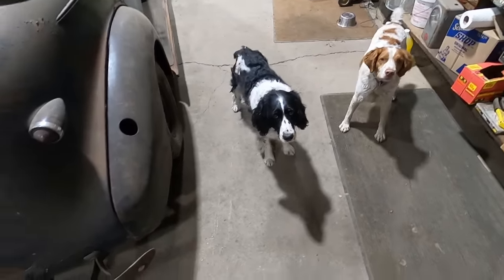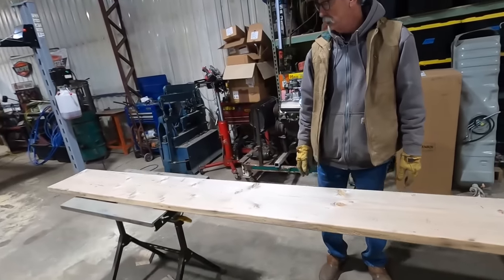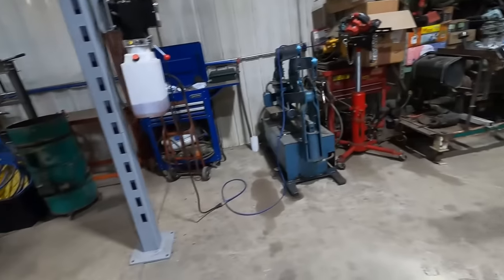Yeah. All right, got our first floor joist cut. Lift it up there, I'll watch. Yeah, right. I'll get it.